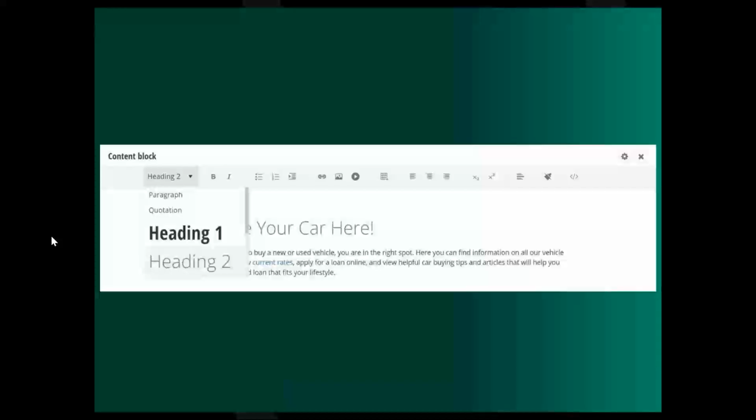Besides everything that I already mentioned, it's also very easy to insert links into the text, to create tables, or to embed videos from places like YouTube or Vimeo. Everything that I've discussed here are very easy changes to make within this system.